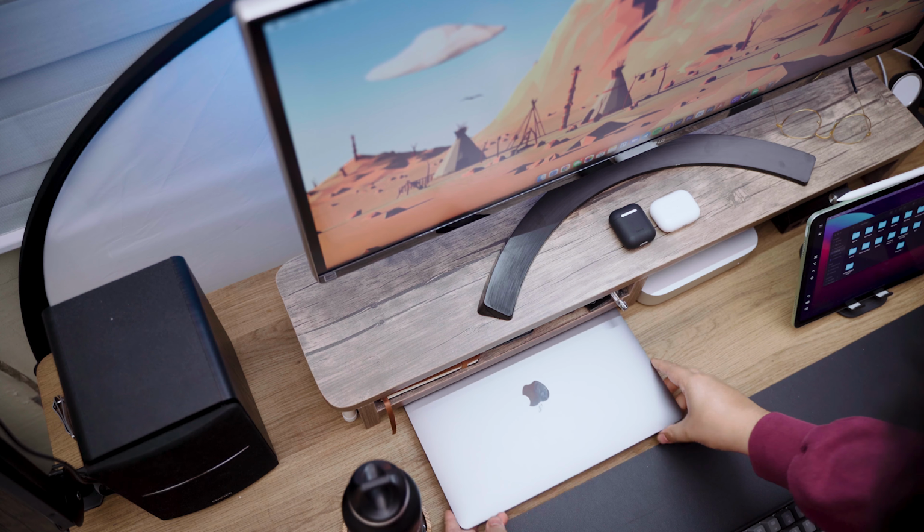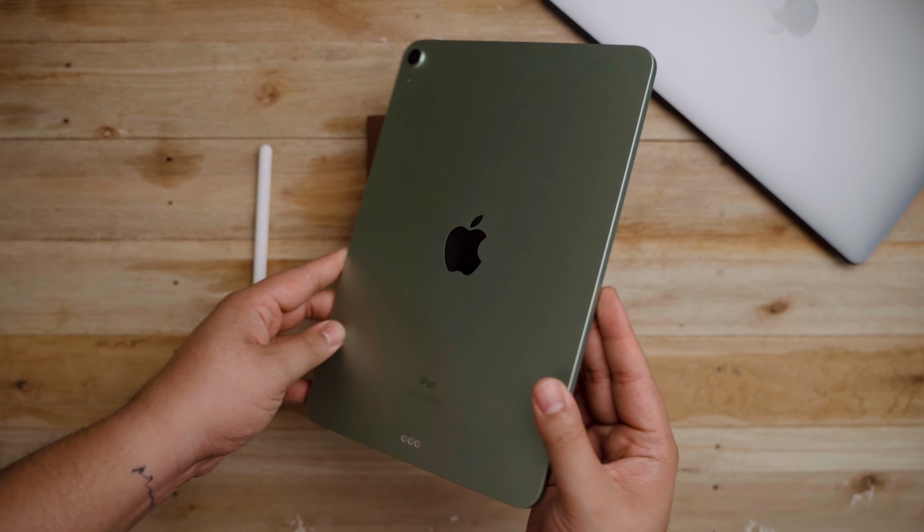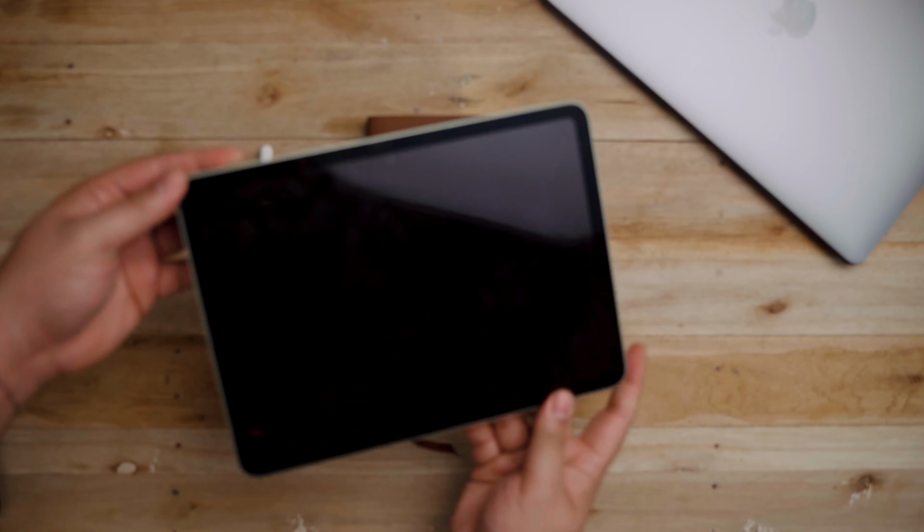But when I'm not using the M1 MacBook Air, I usually have it tucked in underneath my monitor riser. Moving on to the latest addition to my desk setup, it is the iPad Air 4. I have a video up here and I'll link it down below so you can check it out. It's about why I got the iPad Air 4 in the first place. I use this iPad Air 4 right now both for work and for personal, for my business.